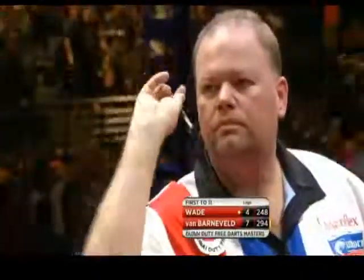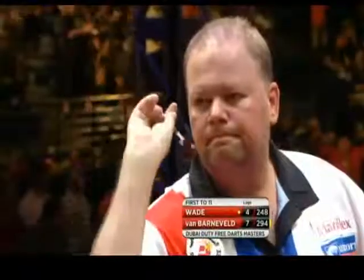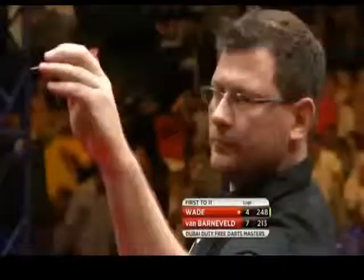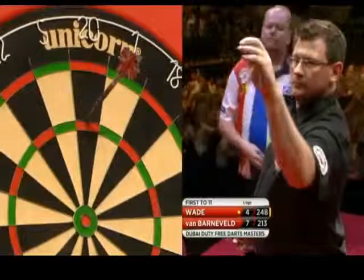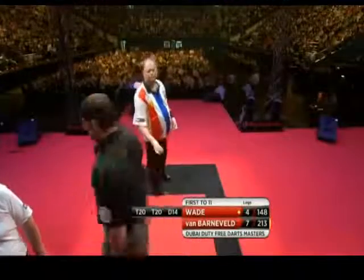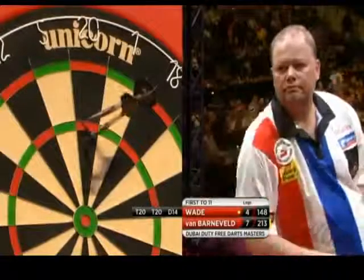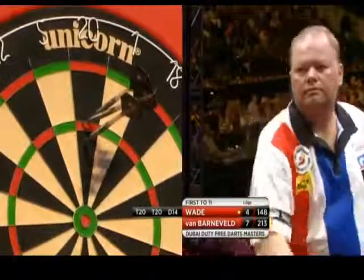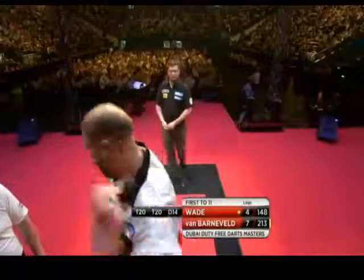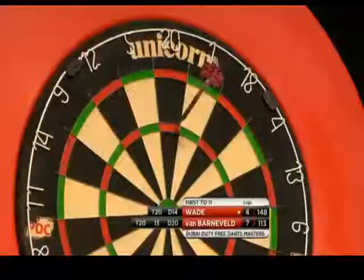Stand up if you love the darts. The chant around the tennis arena here in Dubai, and certainly everyone on their feet. 81. Well, that's a beautifully thrown second dart. 100. 100 will do, leaves him a finish. Well, Barney leaves a finish as well. Could have been 8-3. Is 7-4. Is it going to be 7-5?